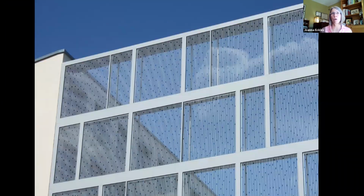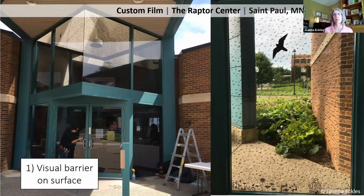Another one, I don't know who sent it, but I like it because, again, when we get situations here in Minnesota where we have multi-layer skyways, this is the kind of solution that you could use there. Okay, then in terms of visual barriers on the surface, I'm going to show you some retrofit solutions.